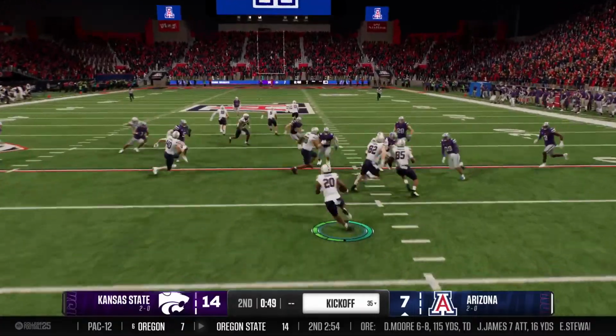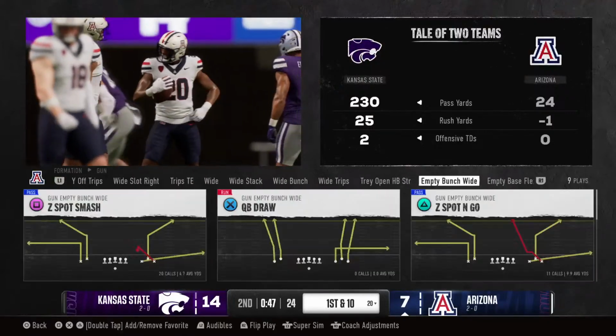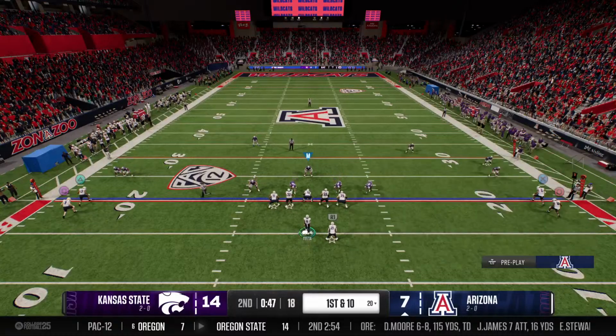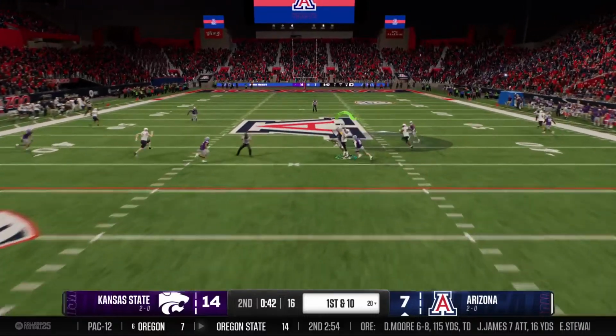And he takes this from inside the 5. He was hoping for something a little more dynamic, but they get him on the ground at the 20. Arizona has it back, the offense coming out to bear down. So late in the half, this is really an opportunity, David, maybe to swing the momentum in their favor.